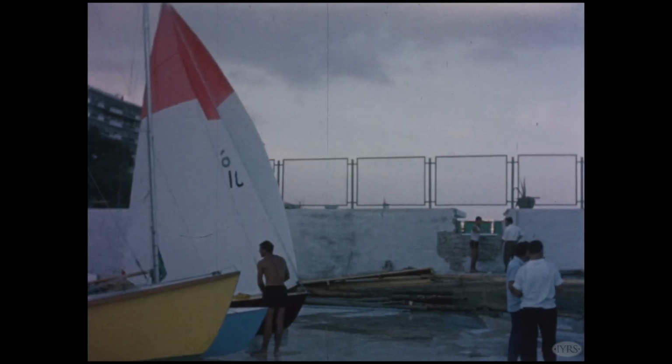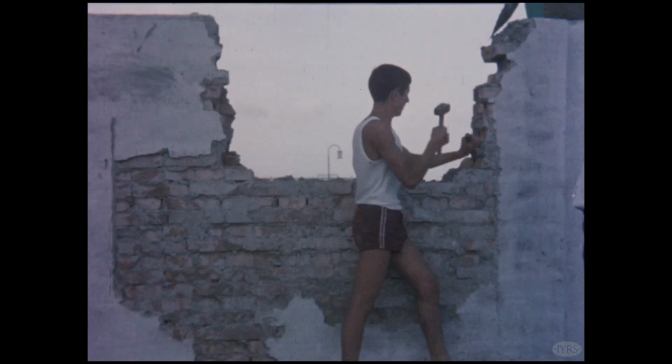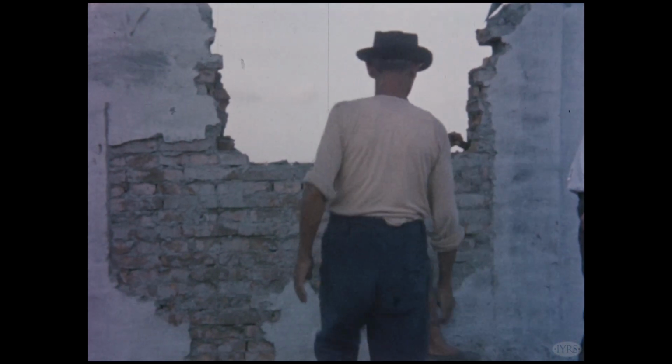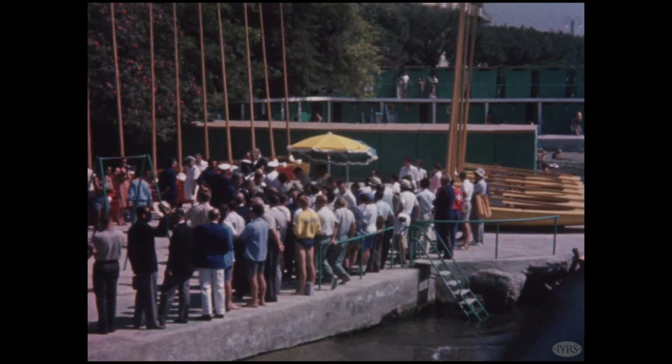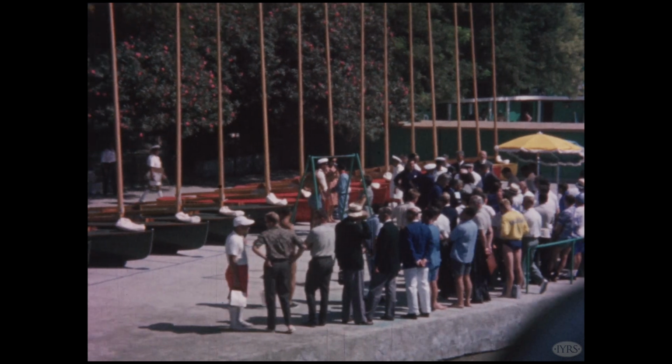Right, you're finished. They had to cut a doorway in the wall of the Posillipo Club to the swimming club next door, where the single-handed fins were to be kept. 35 brand new fins, plus several spare boats, provided by Italy as host nation, were allocated by lot with quite a ceremony.